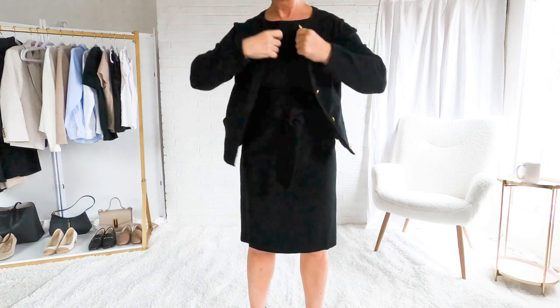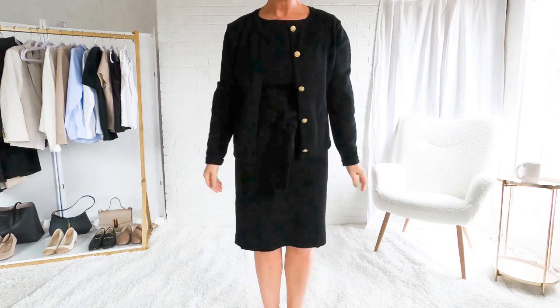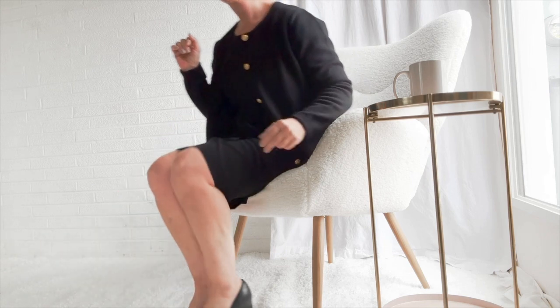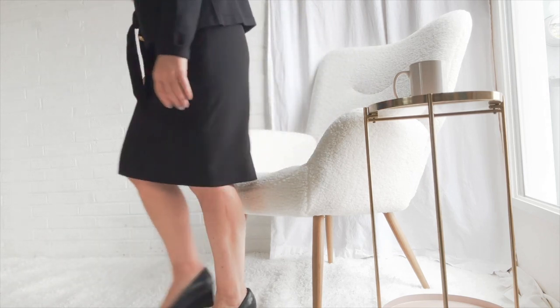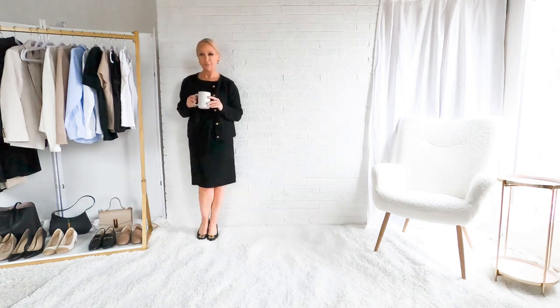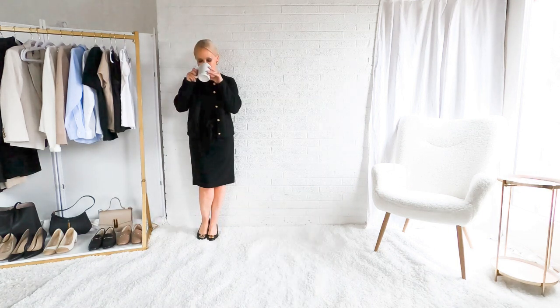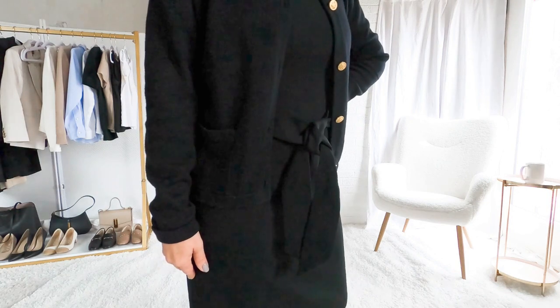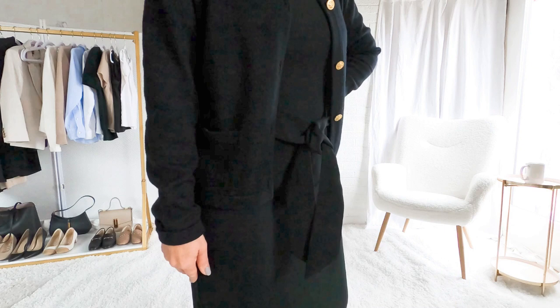Adding a black button-up cardigan to the black sheath dress not only adds some warmth, but it also makes it more casual. And once I'm out of the courtroom, I am free to switch over to some more comfortable wedge heels like these. I love how ladylike this cardigan is. It certainly has that ladycoat cardigan feel to it. And it's an Amazon buy, so it will not break the bank.